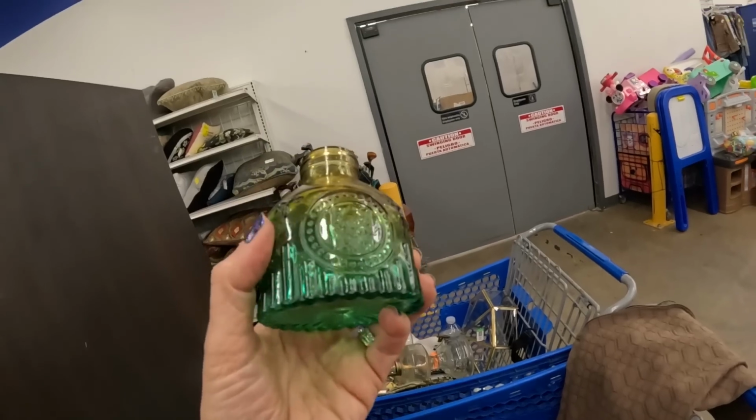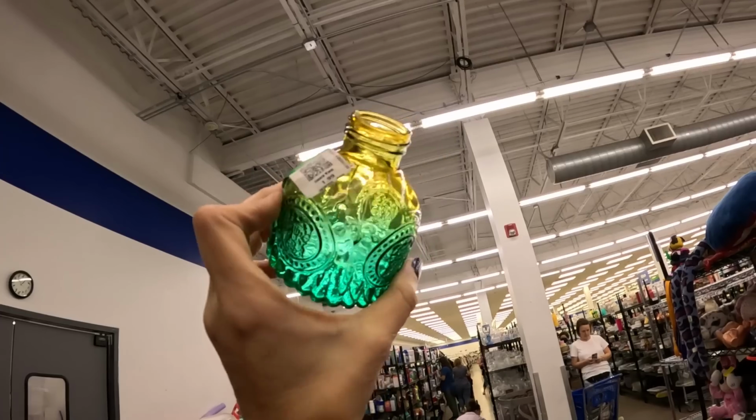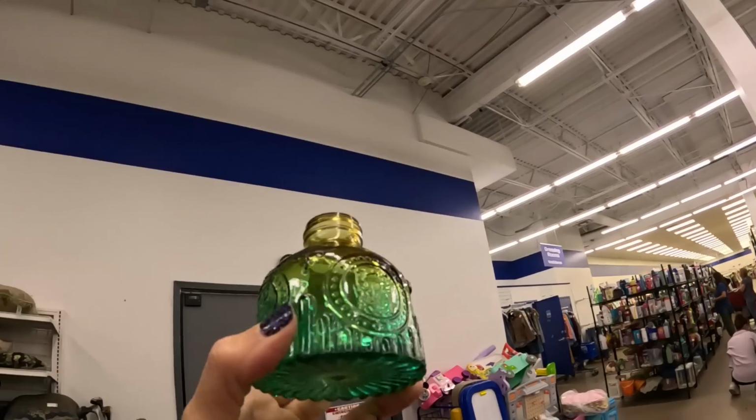Here's a piece of glass. I think the color is all the way through. I don't think it's flash painted. $1.99. I'm gonna Google image this. I don't think I'm getting it, but I will let you know if I get this one.